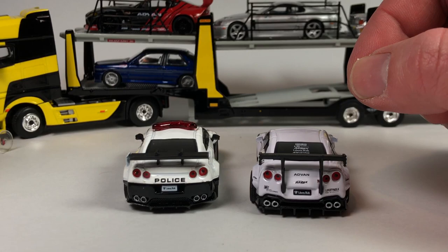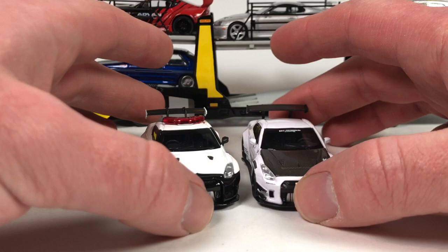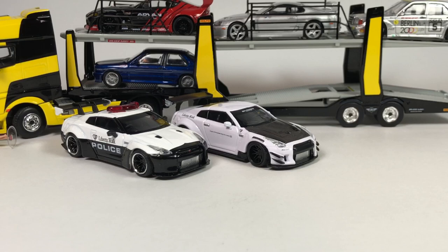I don't know enough about the GTR to know if there are slight differences in variations of how the regular one looks. But yeah, look at that. The hood's different on this one. The wing's different on this one. Very interesting. There are just so many different little variations of this car. So you might think that they're putting out the same thing over and over again, with a bunch of Liberty Walk GTRs, but they're actually not, because there are a lot of differences.